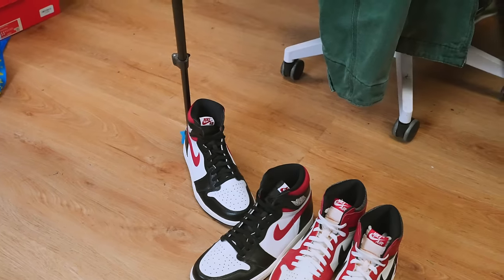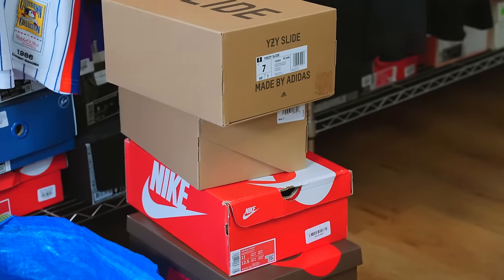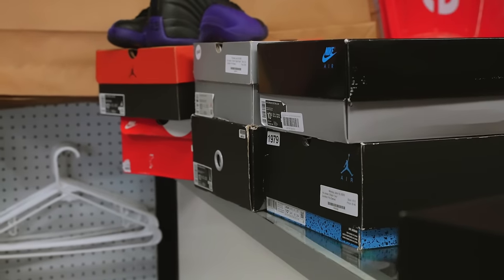Lost and Found used. Another Jordan 1 used. Bretto, brand new, no box. Another pair of the Mocha Travs. Yeezy Slides, Foam Runners. Just finished a trade over here.